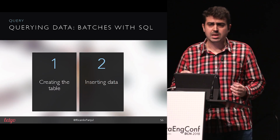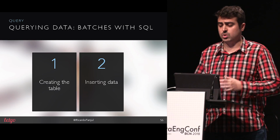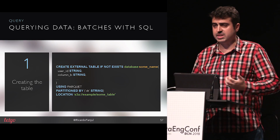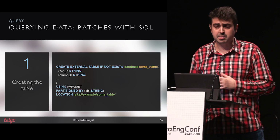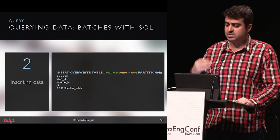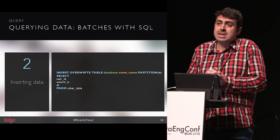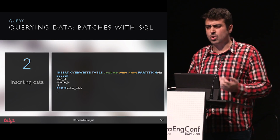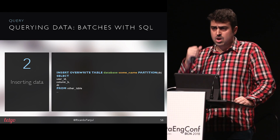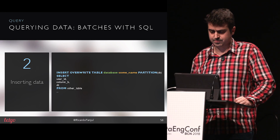As I told you before, we try to make as few batches as possible. We prefer to use SQL. First, we have to create the table over some of the supported data sources, as you can see in the image, S3. Then, the second step is the insertion. This statement is composed of two parts: the select, where you can make queries and joins over all your data, and the insertion. In this part, pay attention to the overwrite and partition keywords in order to append data without duplication.